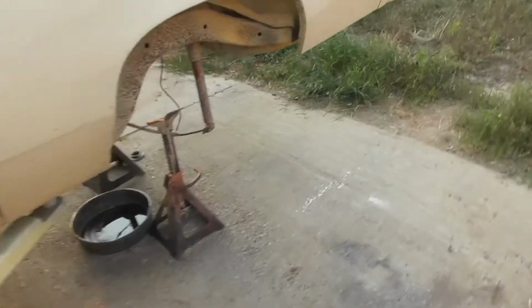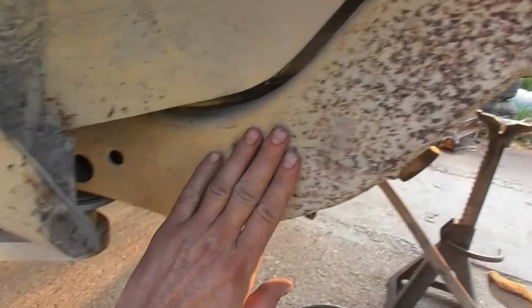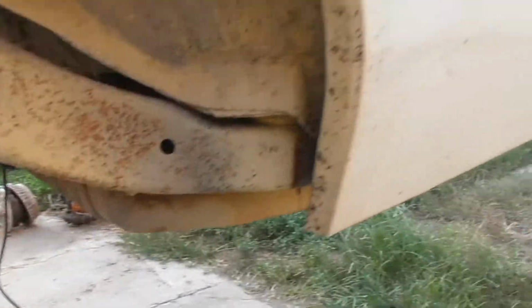What else? I guess he's wanting to put some wider wheels on it, rims and tires, and he's going to notch the frame here. Move that in for some more wheel clearance. Probably have to move the wheel well up there too. This car is actually in pretty good shape.